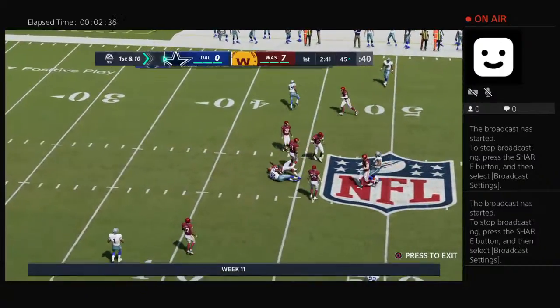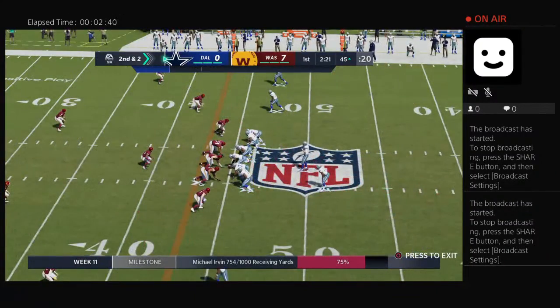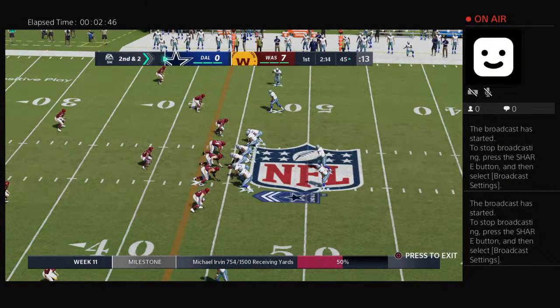The throw over the middle taken in. This will be stopped about 2 yards shy of the marker. 8-yard gain, 2nd and 2. 8 yards on the pickup. Brings up 2nd and 2 at the 45-yard line.